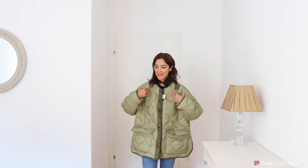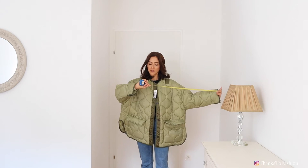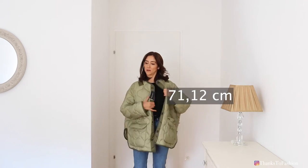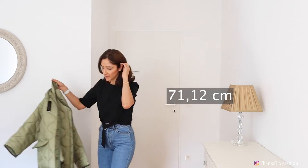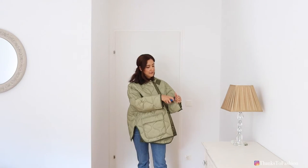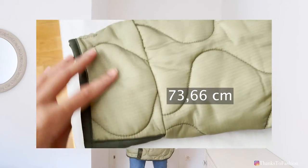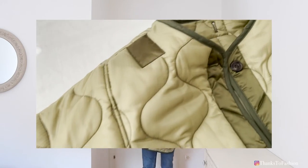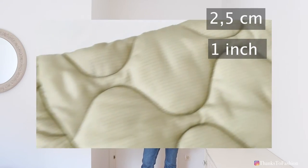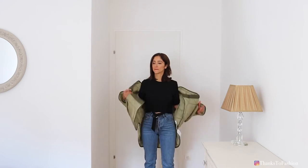So this is S. As you can see, from here up to here is about 72 centimeters. And the other one I will try for you as well. This is size M and 73.66. So the difference is around 2.5 centimeters, like 1 inch. But I mean, it does make a difference here, right?